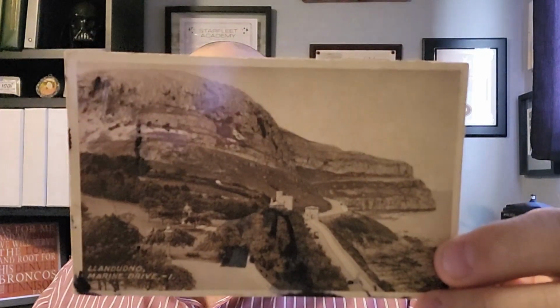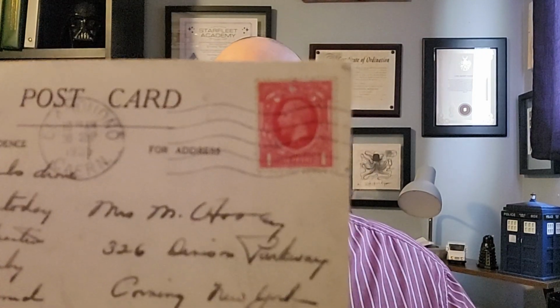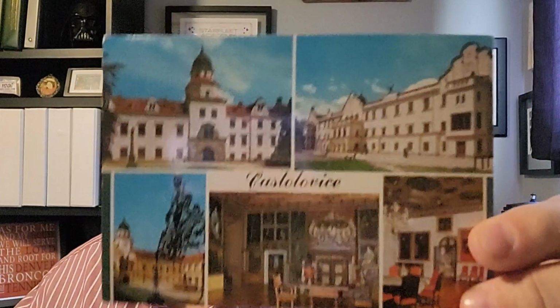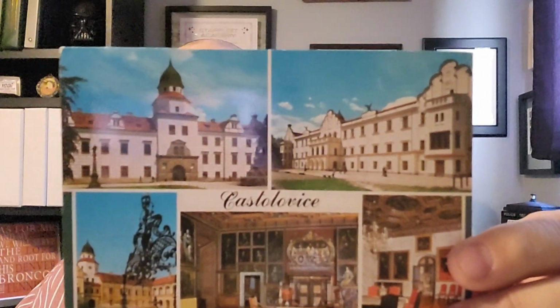And then this postcard. And then a wonderful stamp from Great Britain. And there's this forest scene. And there is the stamp to that one. And this postcard comes from Hungary. And there are those stamps. Beautiful images on these postcards. And then this is from Czechoslovakia. And the Czechoslovakian stamp right there.